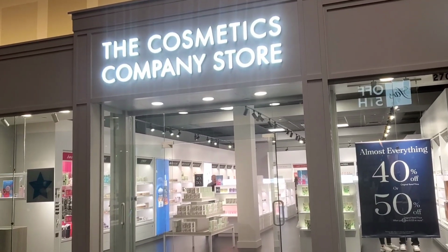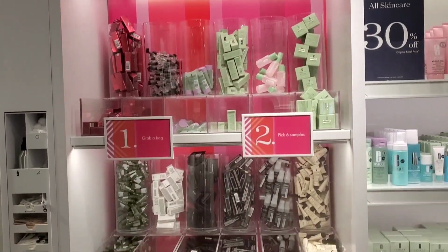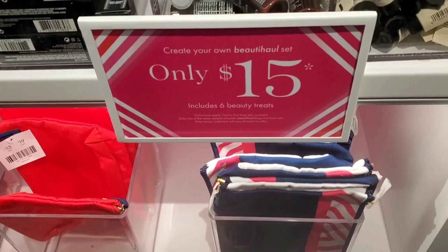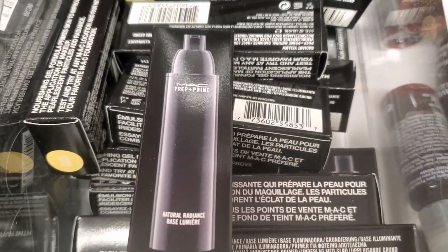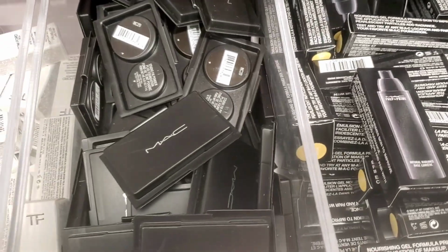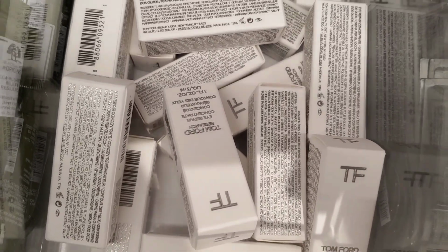Now here are my finds from the cosmetics company store. First off, I noticed this beauty haul section, which is the same thing. You grab a bag and pick 6 samples of your choice for only 15 bucks. And in this section, they had a really good selection this time. I found this MAC Natural Radiance base in the color yellow. A bunch of these were part of this haul. Also MAC powder. And Tom Ford was part of this haul as well.